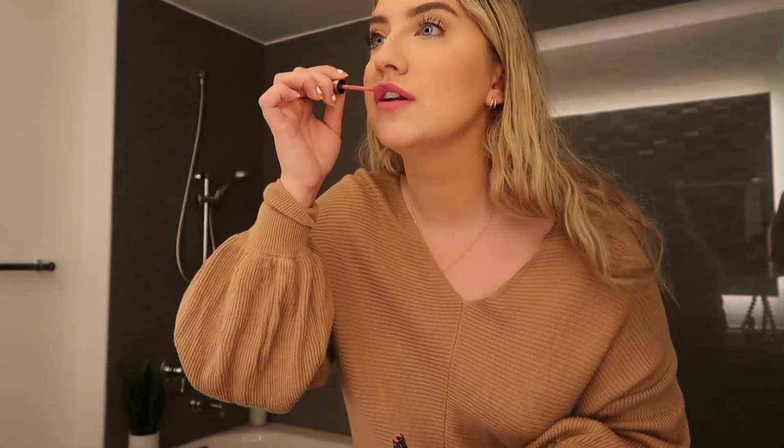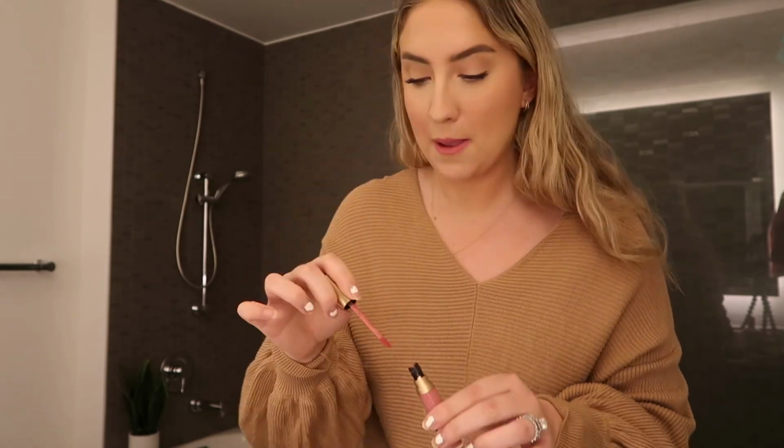Oh, this is pretty, I like this. And what I do is I put it on the bottom lip and push my lips together, and then I'll fill in the top part of my lip. A lot of people use lip liner, but I don't use lip liner. Maybe I should. Okay, this is the final look.